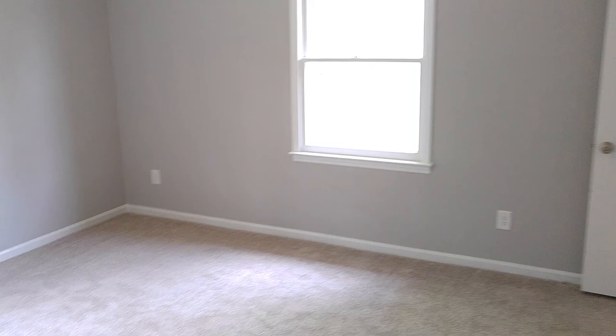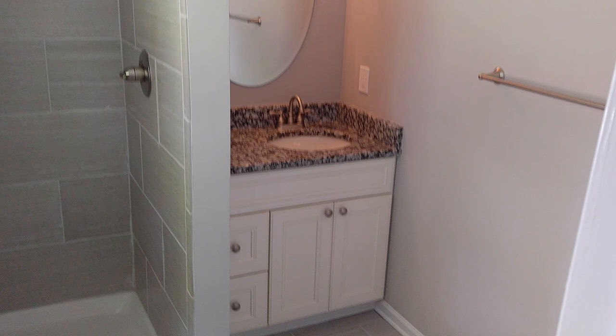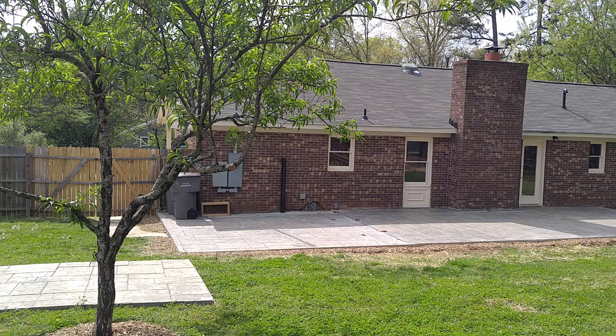Master bedroom, carpet, 2 windows, closet, and of course this is the master bathroom, shower with porcelain tile all the way to the ceiling, granite, custom cabinets, and of course paint throughout this entire house. Let's go ahead and take a look at the backyard.